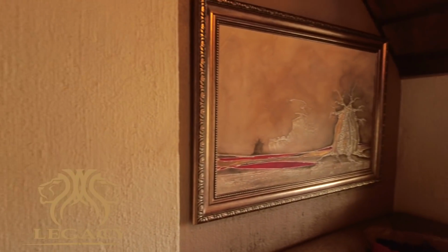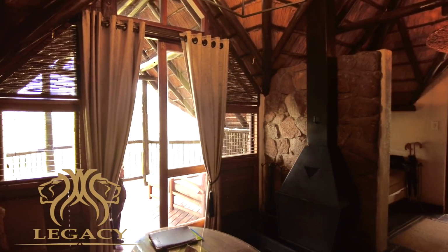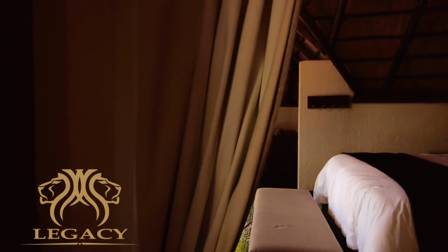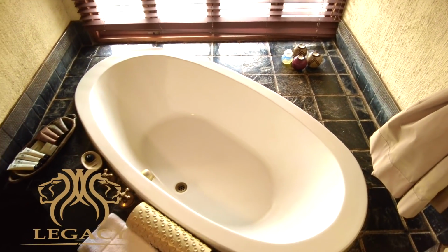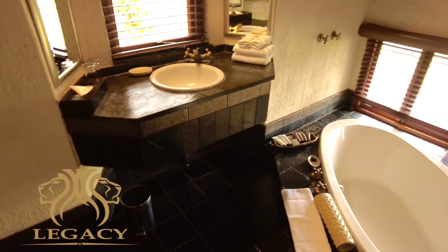This is gorgeous. It's nice and snug in the winter. You see the difference with the other suites. Nice fire going here when you come back from game driving in the winter. Then before you go to bed, you stoke it again.